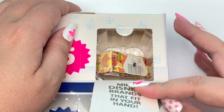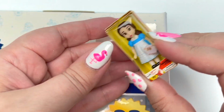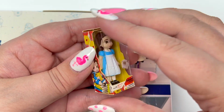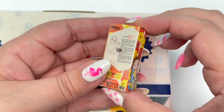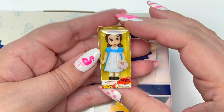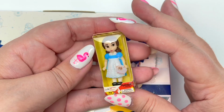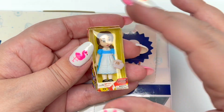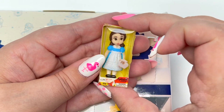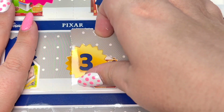And we have, ooh, who's this? Oh my goodness, this is one of the 3 exclusive pieces. Oh my goodness, it's Belle. And I love here on the side, she's reading a little book. Oh my goodness, I love it so much. I wish they would have put this in the balls because this is such an awesome piece. I love it so much. This unboxing is off to such a good start. I love that Belle.